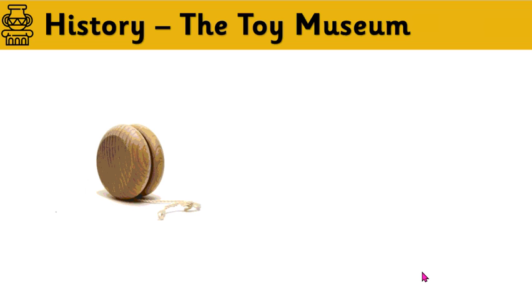Do you recognize this? Now, this is quite a modern picture of this toy. I wonder if any of you have used this. This is a yo-yo. Decide where you think yo-yo needs to go on your sorting diagram. Is it ancient, old, or modern?